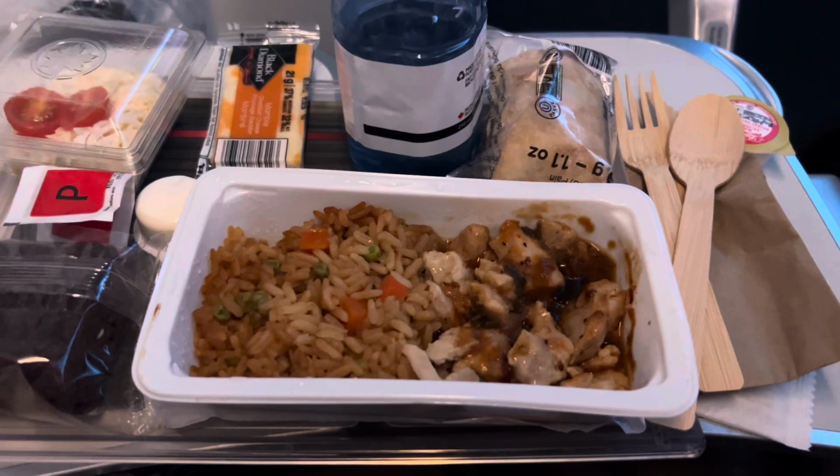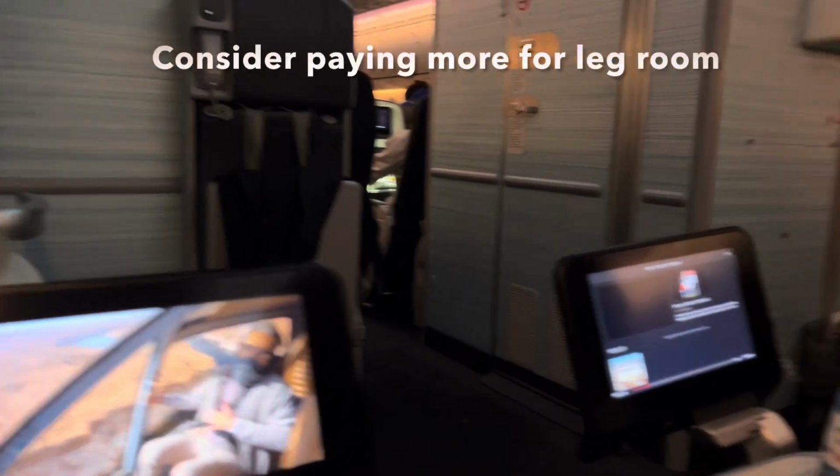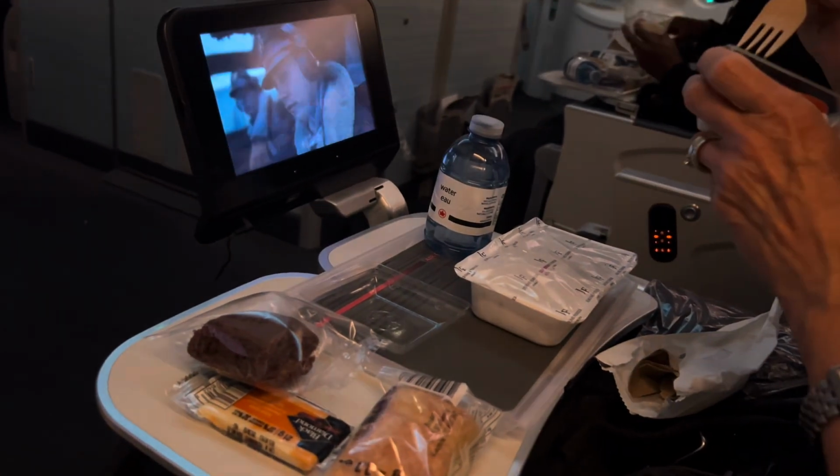It's a chicken. Dinner looks quite tasty. We'll have a look at the past meal in a moment.